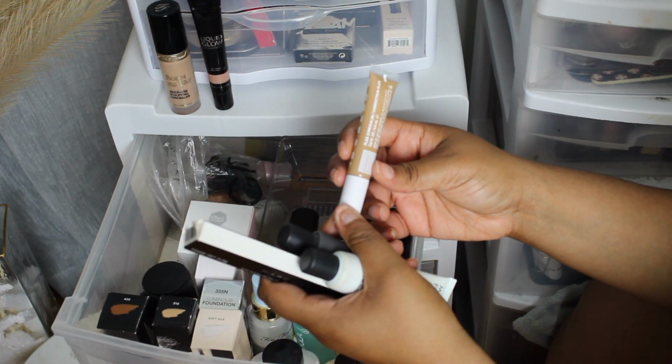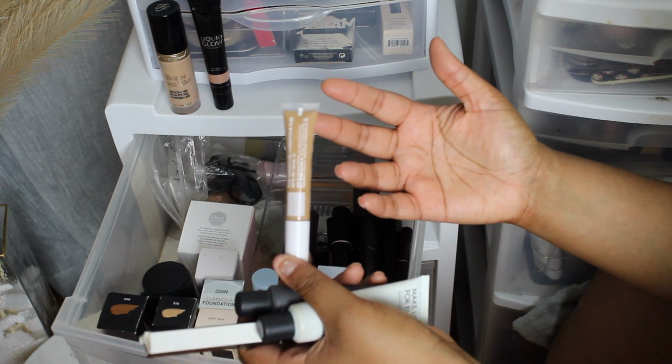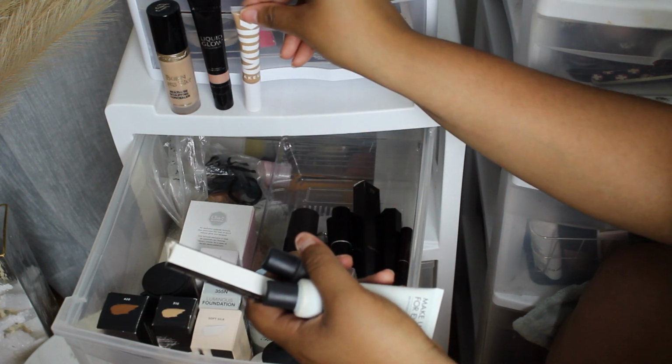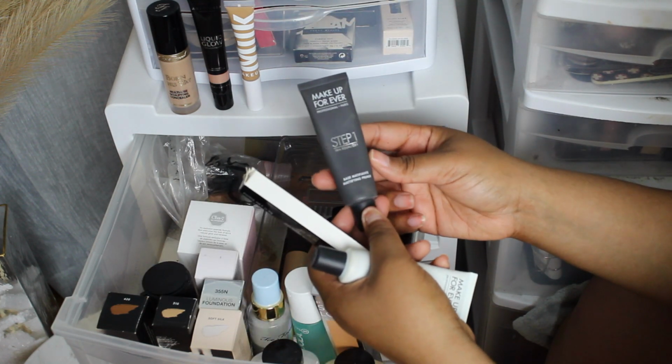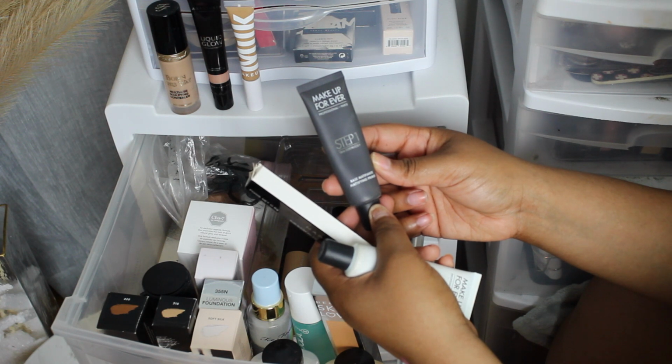The Milk Makeup Flex Concealer in the shade Golden Honey. Really, really good concealer as well. More so of a natural coverage. Natural look. The Makeup Forever Step 1 Mattifying Primer.